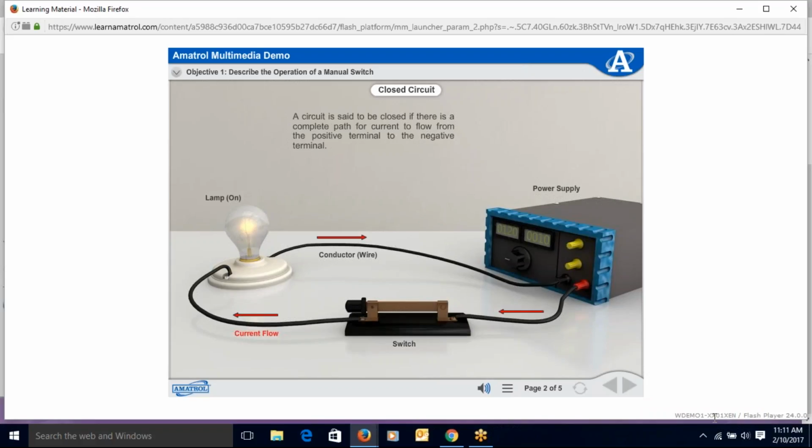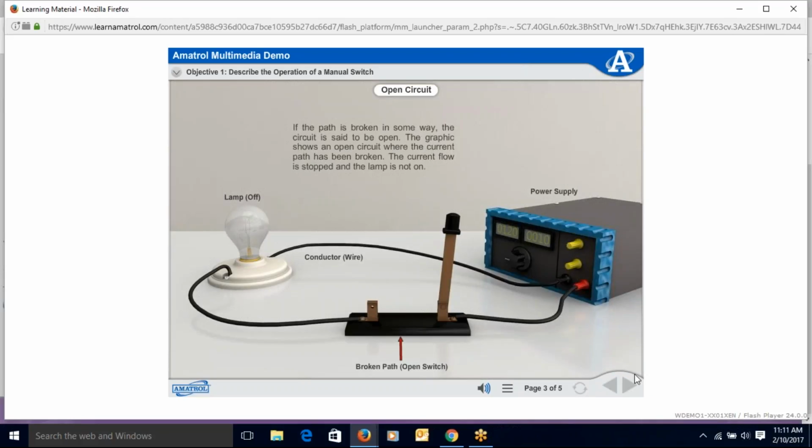The circuit is said to be closed if there is a complete path for current to flow from the positive terminal to the negative terminal. The graphic here shows a closed circuit. The path for the current flow is complete, so electricity flows through the lamp. If the path is broken in some way, the circuit is said to be open. The graphic shows an open circuit where the current path has been broken. The current flow is stopped and the lamp is not on.